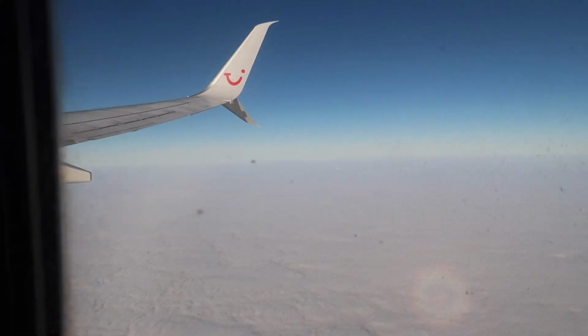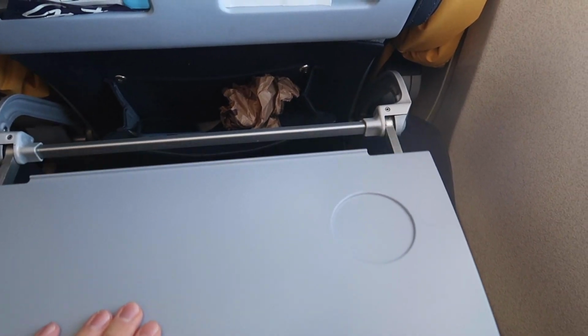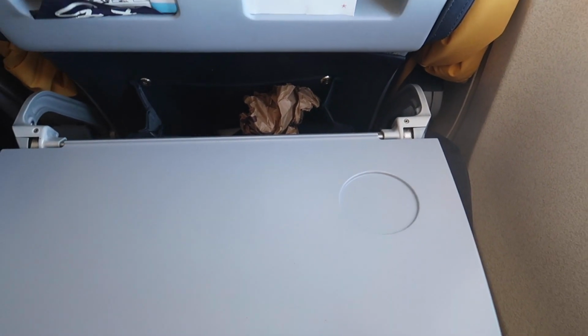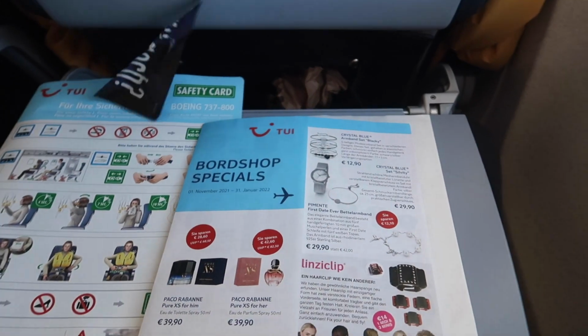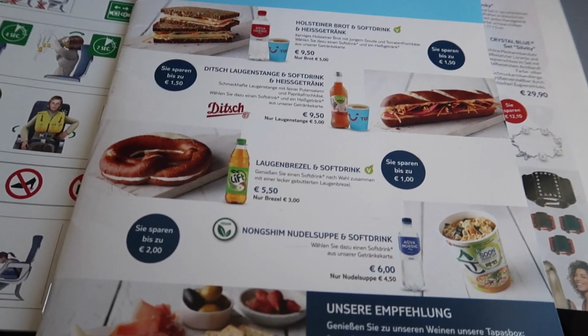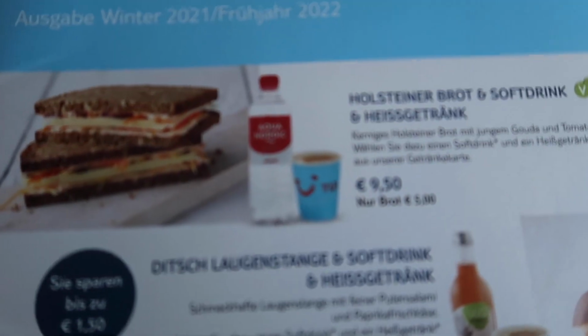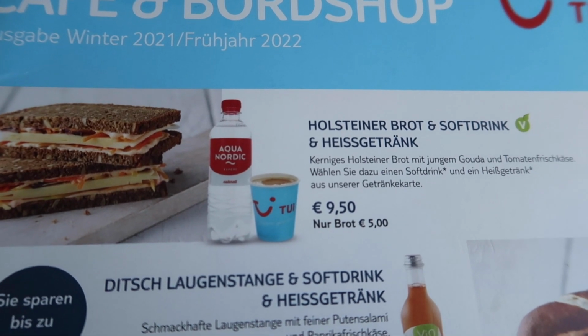We reached our cruising altitude and let's have a closer look at the seat. So here's a tray table which you can move back and forth. And as mentioned earlier, here's the safety card, a board shop special and the actual onboard menu. They sell snacks, drinks and even hot meals. A sandwich and a drink costs $9.50. EasyJet for example charges $9.50 as well.